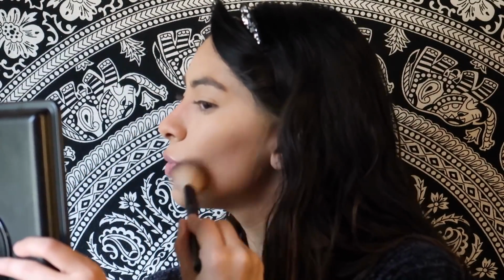Hopefully this will give me back some warmth because the bronzer did not do much for me. I am looking super bronzed. Love it. I think I'm gonna add a little bit more because that bronzer really didn't do anything for me, so I just look really washed out. So I'm just gonna pack this on a little more. I'm just blending until my hand falls off. Alright, so now we are contoured and bronzed.